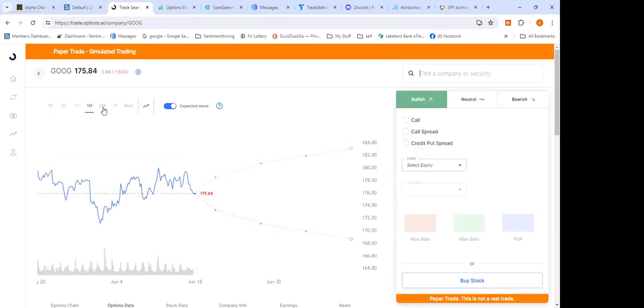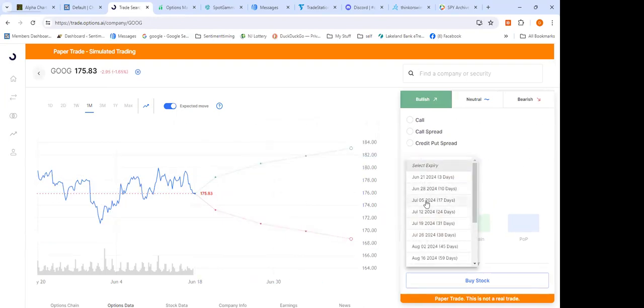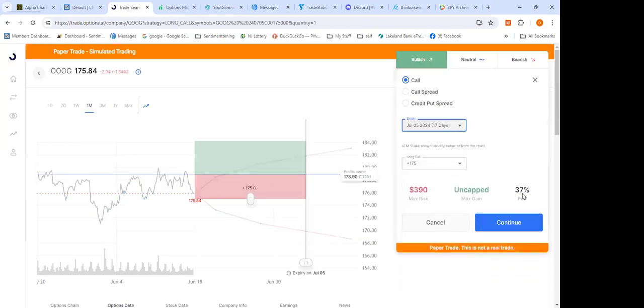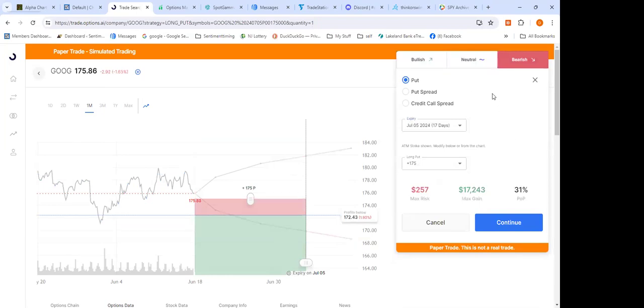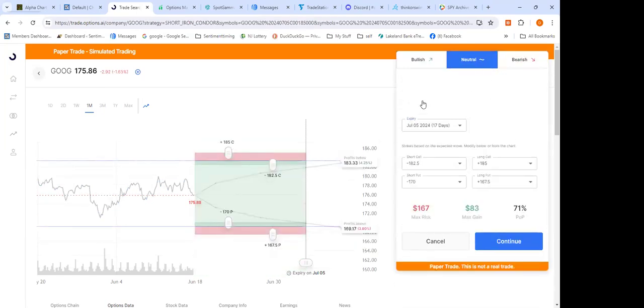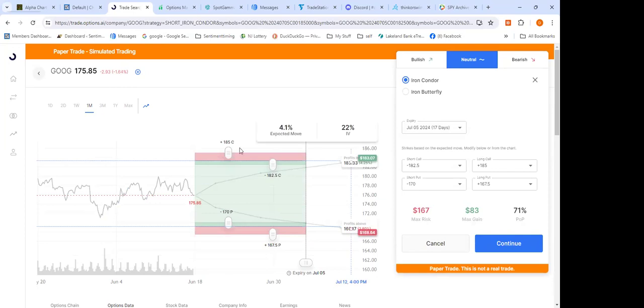So if we go a month out, these are your anticipated moves. It could come down to the 168, up to the 183 level. This is just what options are playing out. If we just go a month out, go to the 5th, here you can see 37. They're looking at the bullish side. 31. So no major advantages on the iron condor of that. But here we have 182.